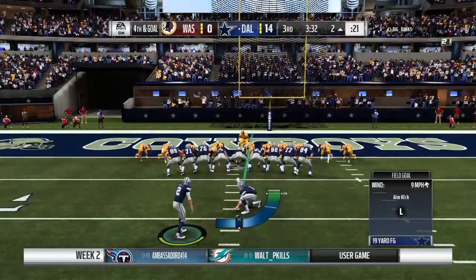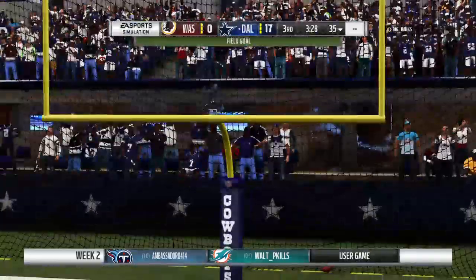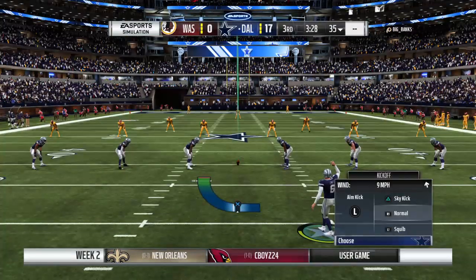From the left hash, he'll have to cut this at a tight angle. And his kick here is good. And the lead will grow. It's now 17-0. So put another 3 on the board. All things considered, a good opening drive to begin the 3rd quarter.